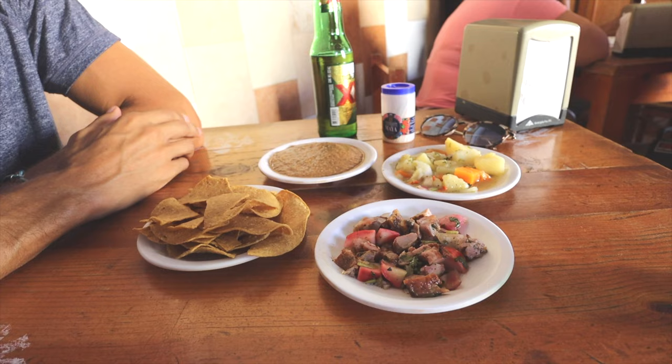You get free tapas. They call them botanas in Mexico. This comes with your beer order. The beers are ice cold. Everyone's looking at us, but it's a lot of fun. I love this cantina. I'm gonna miss this place actually, the Joyita. But let's enjoy.